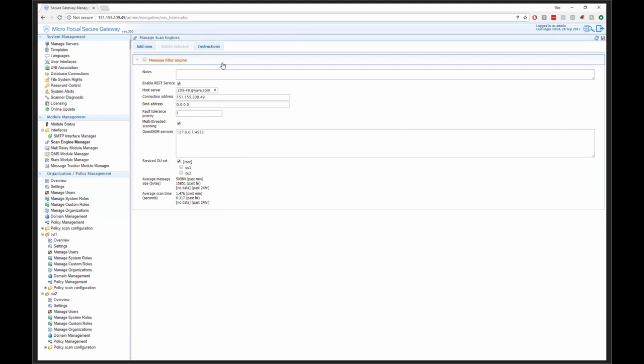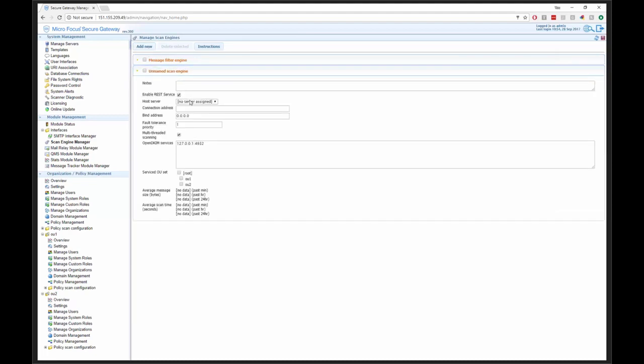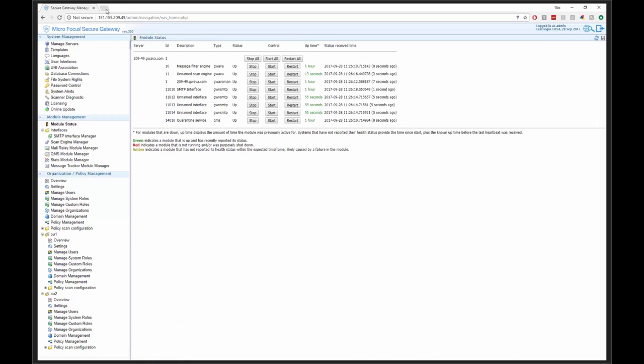Typically, as you add a new server to this network, you would associate both an SMTP interface and a scan engine to this new server. We'll say new REST and be on this server. This way, to help facilitate load balancing or fault tolerance, everything's built into this one management UI, but the load would be spread across multiple servers.